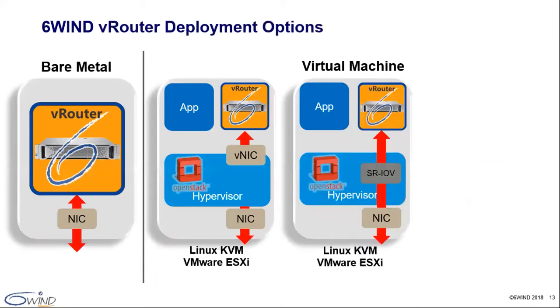The second leverages hypervisor bypass technologies such as SRIOV or PCI pass-through with dedicated hardware resources to virtual machines for the highest performance, but this loses some of the benefits of virtualization, such as live migration.